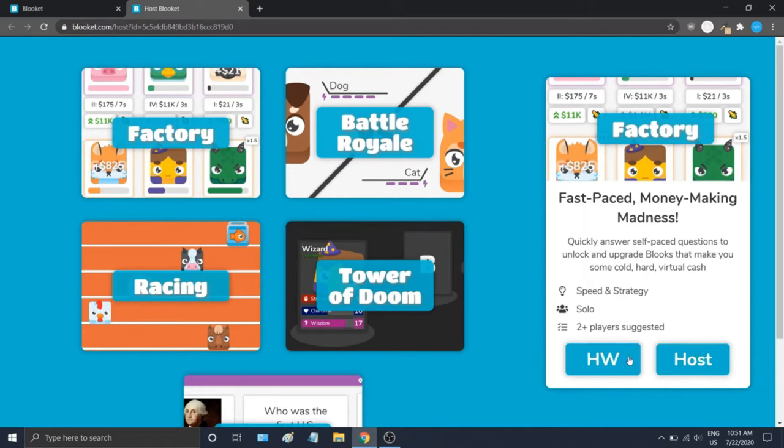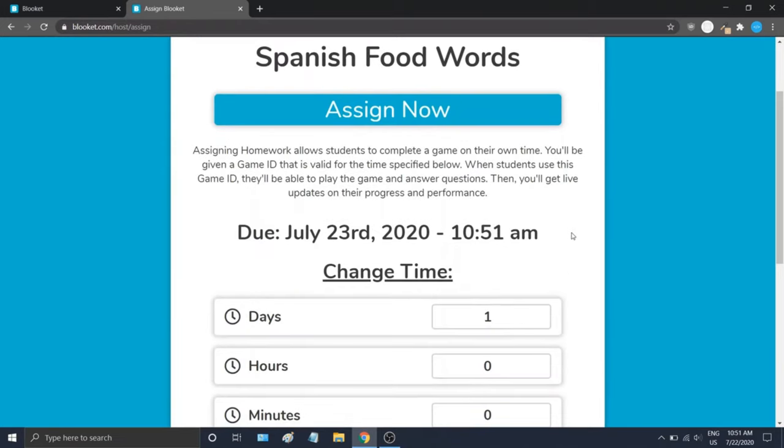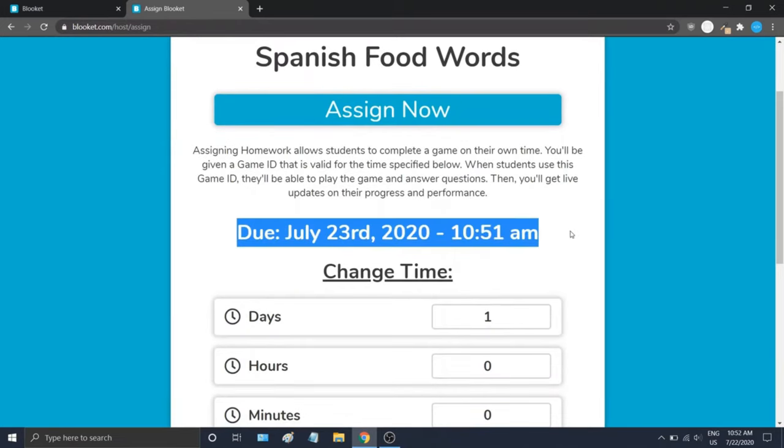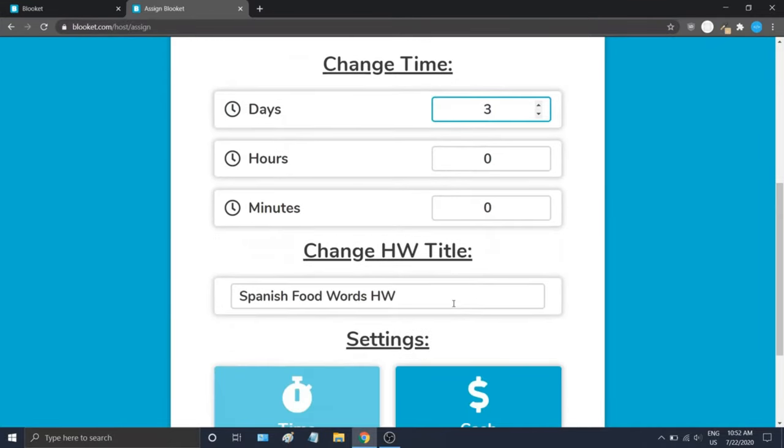So let's say you want to create a homework so students can do this on their own time, perfect for remote learning. Go ahead and click homework and it'll take you to a settings page. Now students will only have until this time to complete the homework. You can extend this time by changing the value here. You can also change the homework title so you can better identify it.